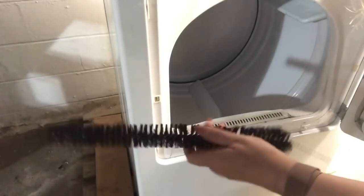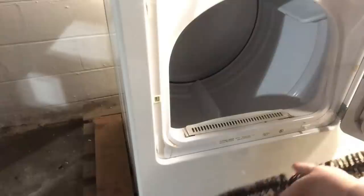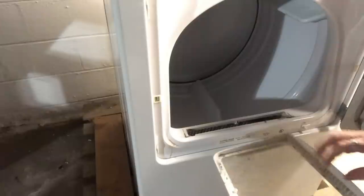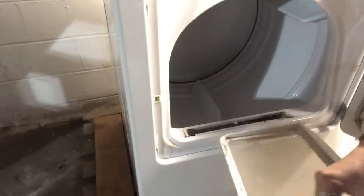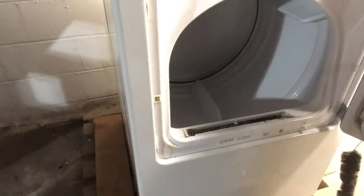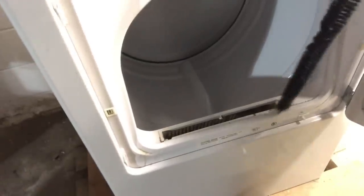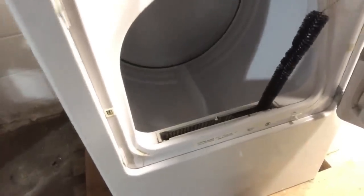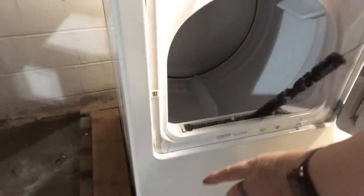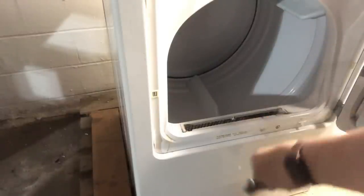All right, guys, we're gonna try out this dryer vent cleaner thingy. So here's my lint, my little lint catcher. That's not the problem. My problem is the stuff inside here. I wanna see if this thing works and cleans it out. Try it out. Oh, getting some stuff.